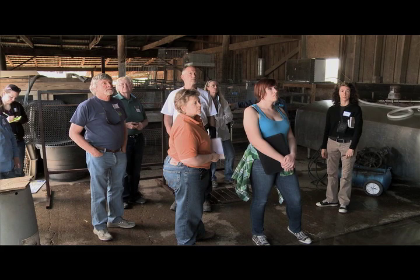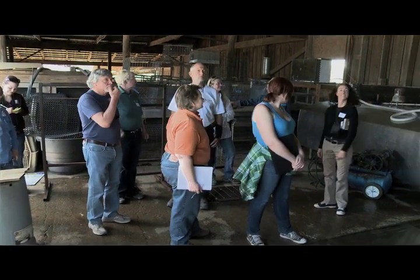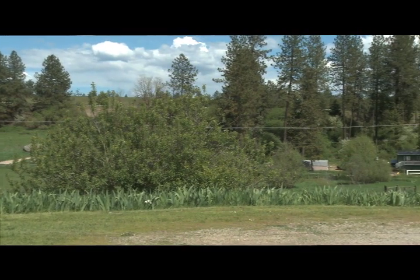Wastewater all goes in this tank here. You're standing on it. 18,000 gallon tank. We pump it out on our fields there. We got a pump. It's amazing how it breaks it down.